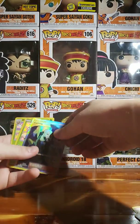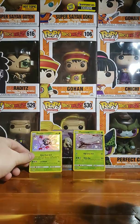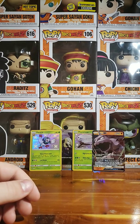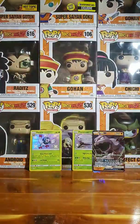Oh, my God. We have the Cynthia. Definitely the highlight right here. Farfetch'd. Dartrix. And we have an Onix GX, dude. Oh, I paid $32.06 for this. It's definitely worth my while. Definitely. Oh, my goodness. Guys, we have one pack left.